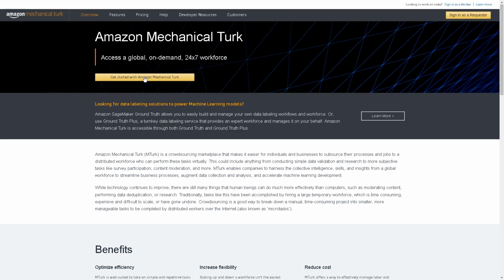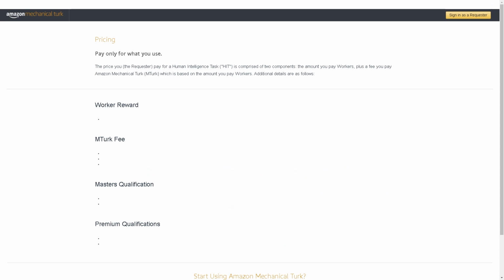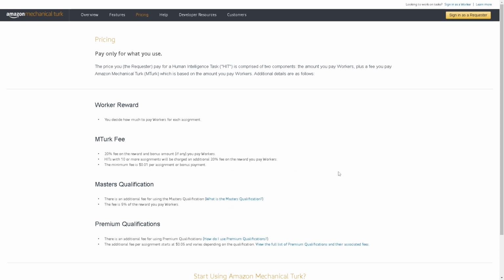Now, all you're gonna do is click on the Get Started with Amazon Mechanical Turk right here. Click on that. And once you have done that, you need to look for HITs or human intelligence tasks related to data labeling. Now, they also offer some pricing in here, wherein the good thing about it is that you pay only for what you use, and the price you as the requester pay for a human intelligence task, which is a HIT, is comprised of two components: the amount you pay workers plus a fee you pay on Amazon Mechanical Turk, which is based on the amount you pay workers, right?